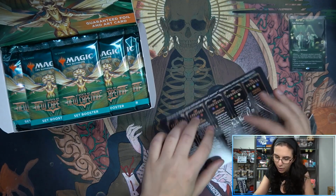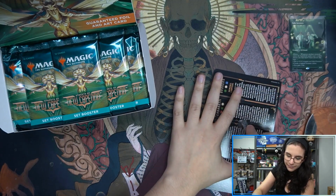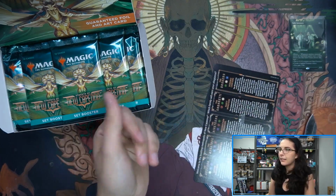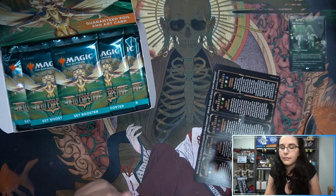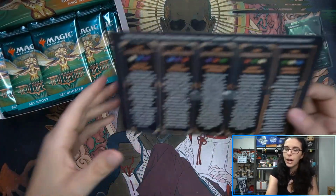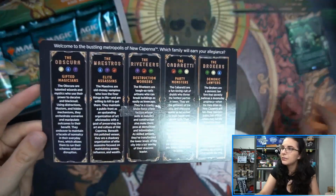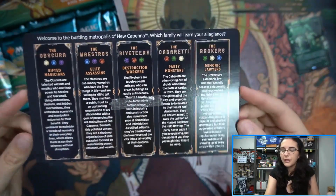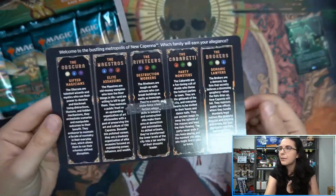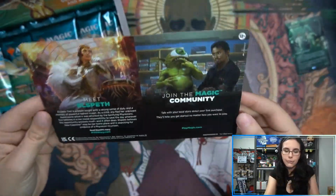Oh, this doesn't come off? That's actually annoying. So they actually put it on with tape. I was expecting like the whatever the little sticky things are called, the little goop droplets, like we saw with Crimson Vow, but that is not the case. Oh man, that's disappointing. I wanted to keep this. I like these things.